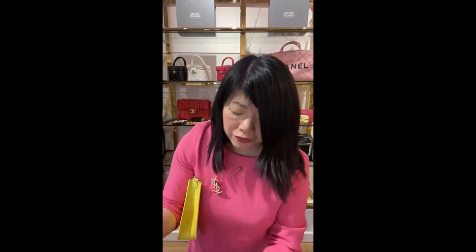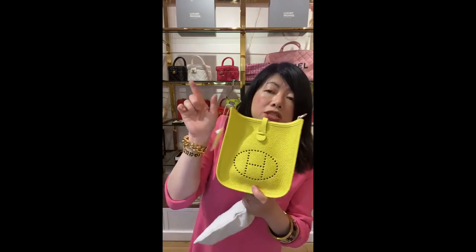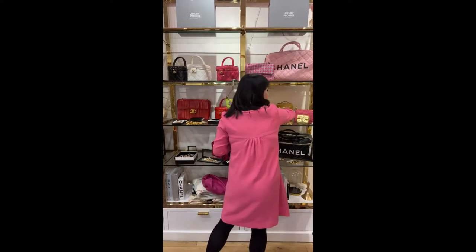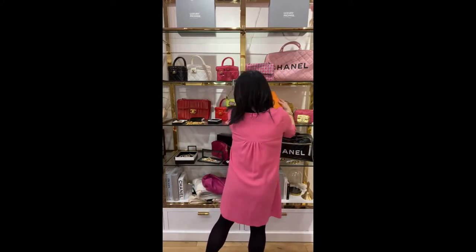So the price of this yellow Evelyn, Mini Evelyn, is £3,500, which is in US dollars. All you need to do is just tap on the above icon just there. And shall I finish on my last one, and then do you want to go next? As you wish. Okay, all right.